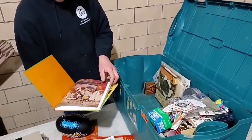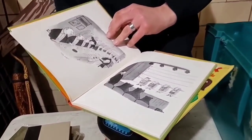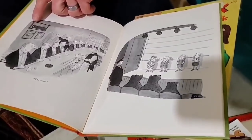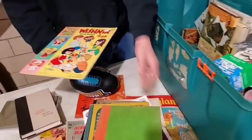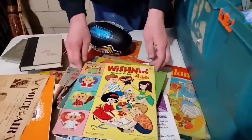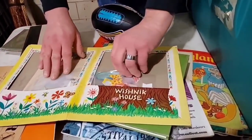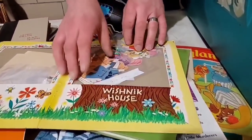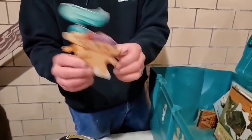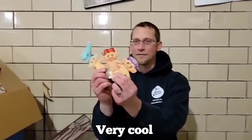This book is some kind of cartoon book. The usual. Everyone looks the same. Oh man. Little cutout dolls. Oh, it's got paper trolls. I didn't even realize it's troll dolls. Oh, wow. Look at these. Look at the troll dolls. 1965. Wow. Look, Joe, 1965 troll dolls.